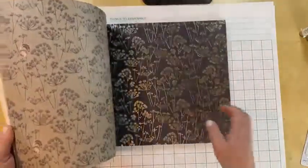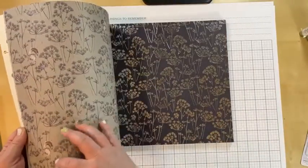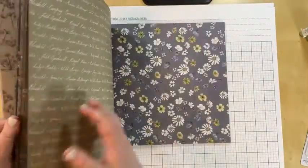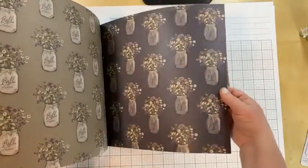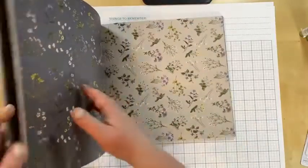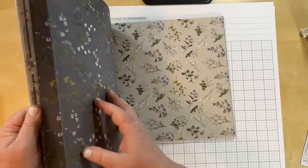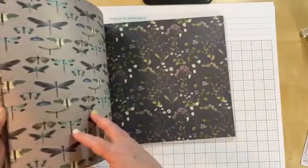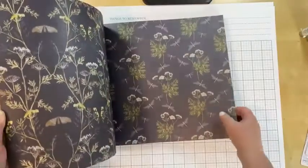That's all silver foil. Really gorgeous papers. Even the B side seems to have a slight metallic finish to it. Look at some of these other pages. This one has a spot varnish, so it makes those jars all shiny and beautiful. And you have 4 of each sheet. I think it's 4. It doesn't say, but I'm pretty sure it's 4. Oh, look at that one with the dragonflies. So 1, 2, 3, yeah, 4 of each sheet.